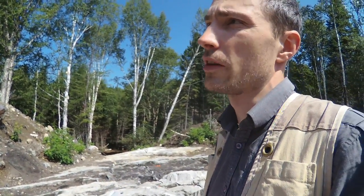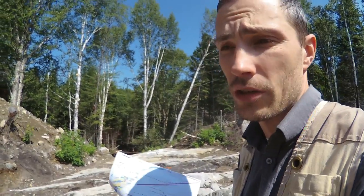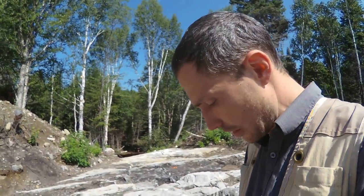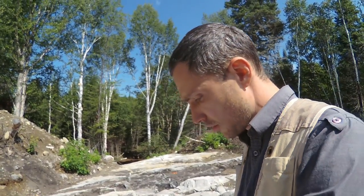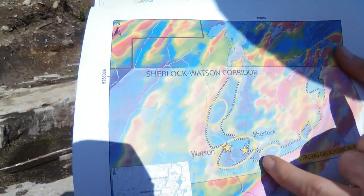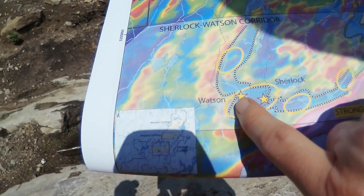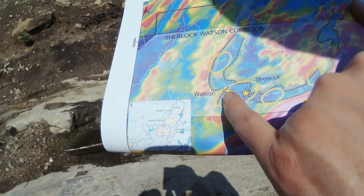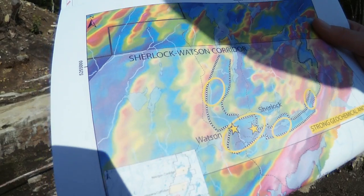So when the airborne magnetic survey was done, it mapped out that 10 to 12 kilometers, only in the Sherlock corridor. It's a horseshoe shape. And when we look at that corridor, you're not going to find all the mineralization right away. In the beginning, we found Sherlock. Well, the original was Watson from 1971 from Noranda. A little drill hole that kept everyone's interest since then.